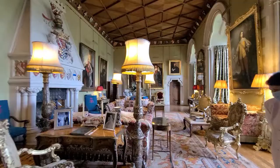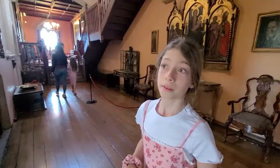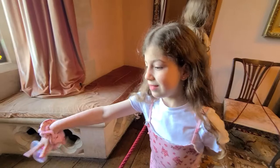This looks like a living room. There's no TV. That's the toilet. And the bath is really, really cool. The cat ripped the bath.